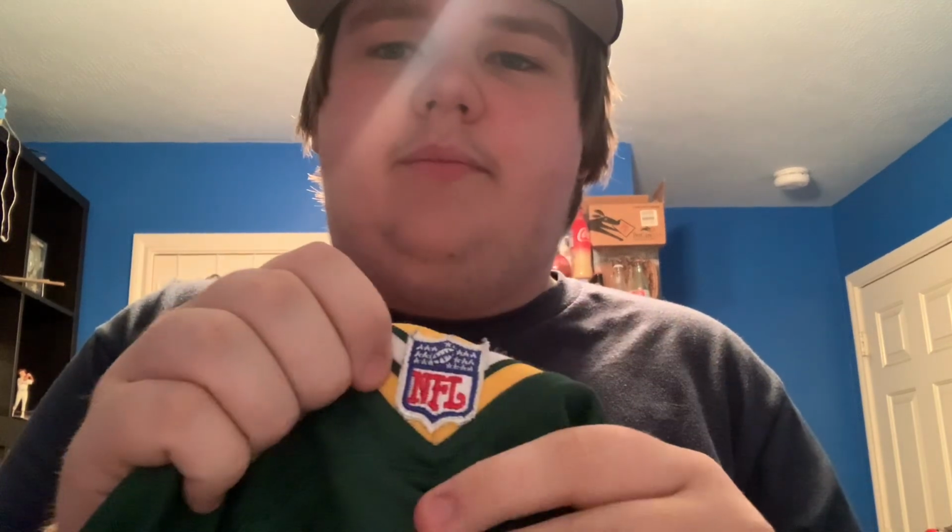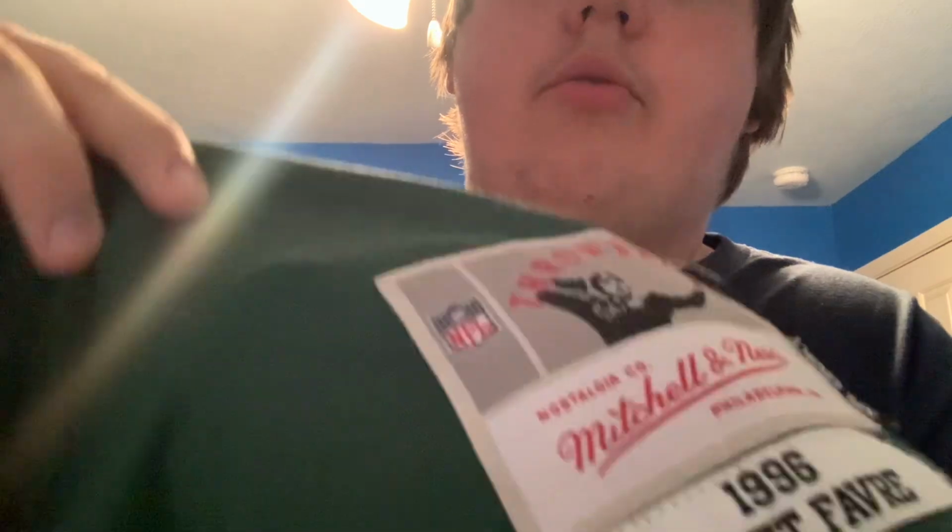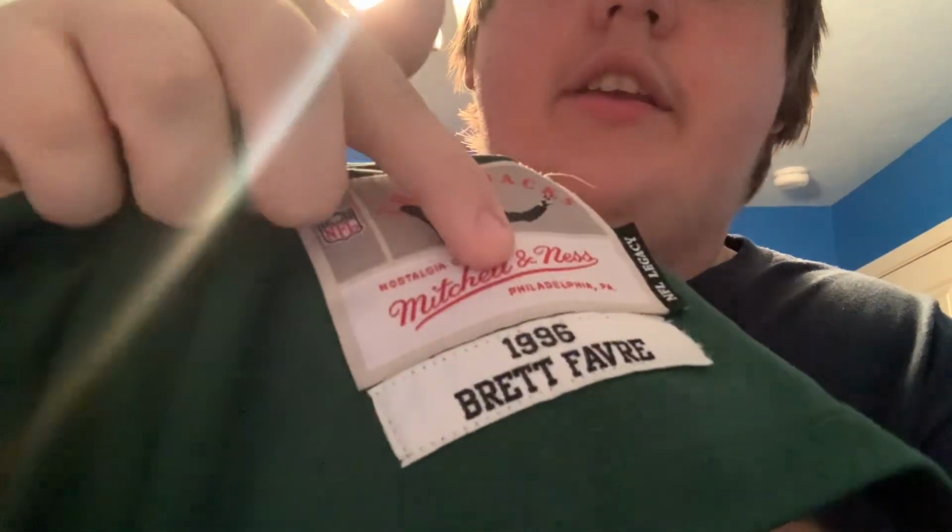This was a gift. It was a great gift, gotta say. But they didn't stitch sleeve stripes, but everything else is stitched. Like even the NFL logo. It's from 1996. It's supposed to be Brett Favre 96. NFL logo stitched, and you'll see that on the jock tag down there. It's a throwback. Mitchell and Ness, 1996 Brett Favre. It tells you who it is and when it's supposed to be, and yeah, you'll see it's stitched. It's embroidered.